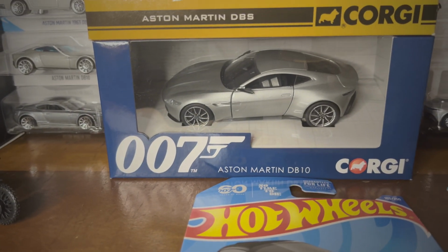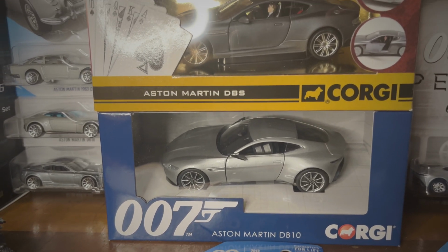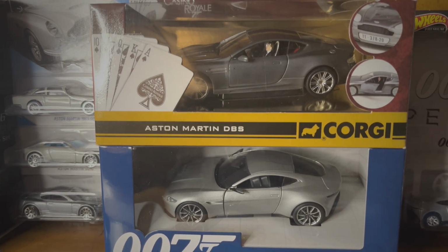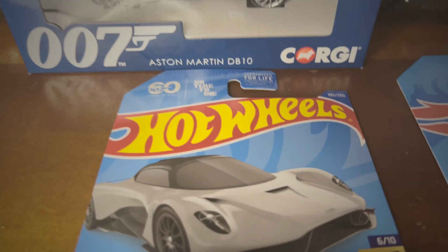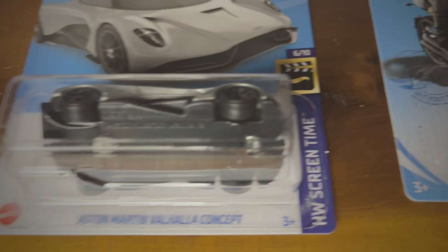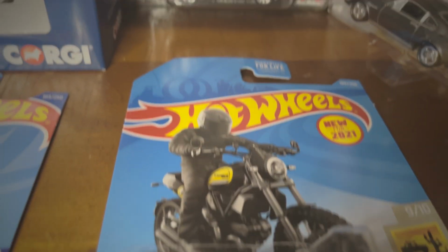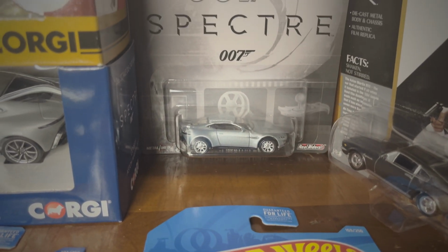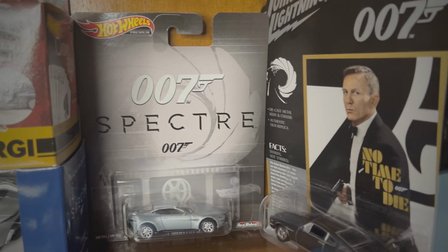Corgi DB10, which is probably one of the best looking Corgi models we've ever had, even though it is gadget free. There's the DBS from Casino, the Hot Wheels Valhalla, and here's that Ducati Scrambler I was talking about, that Hot Wheels motorcycle. Now I know in the movie it's not a Ducati, it's a Triumph.